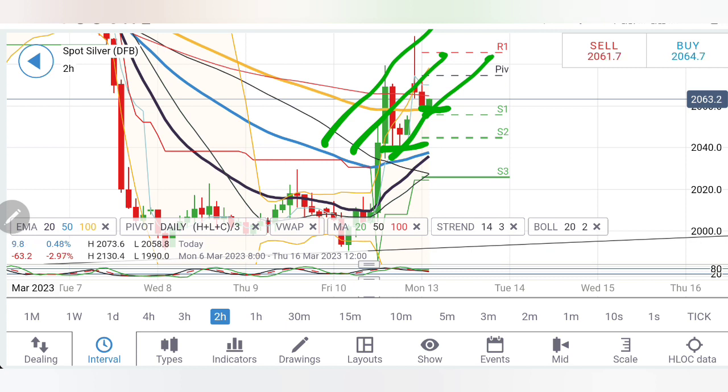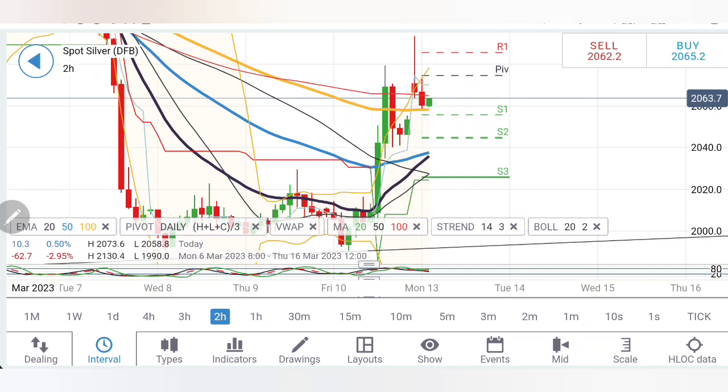So for example, if it moves to 2055, your stop loss is to be at 2060. If it moves to 2050, your stop loss is to be at 2055. Likewise, till 2040 you have to trail it, and if it drops below 2040, it may try to trade bearish from there. So yes, you can sell here at 2055 itself.